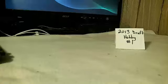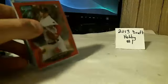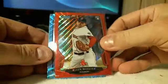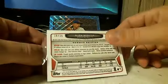We did get 3 Blue Wave packs in this break, and in one of those we ended up with a red wave of Allen Webster for the Red Sox, 18 out of 25.